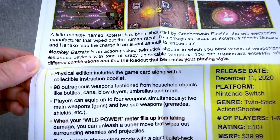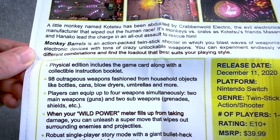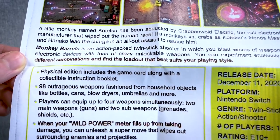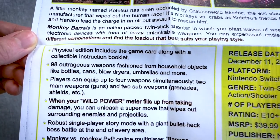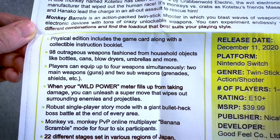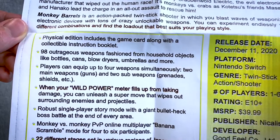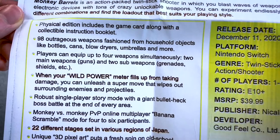Physical edition includes the game card along with a collectible instruction booklet. Nice. 98 outrageous weapons fashioned from household objects like bottles, cans, blow dryers, umbrellas, and more. Nice. Players can equip up to 4 weapons simultaneously, 2 main weapons, guns, and 2 sub-weapons, grenades, shields, etc. When your wild power meter fills up from taking damage, you can unleash a super move that wipes out surrounding enemies and projectiles. Robust single-player story mode with a giant bullet-hell boss battle at the end of every area. That's cute. Monkey vs. Monkey PvP online multiplayer banana scramble mode for 4 to 6 participants.